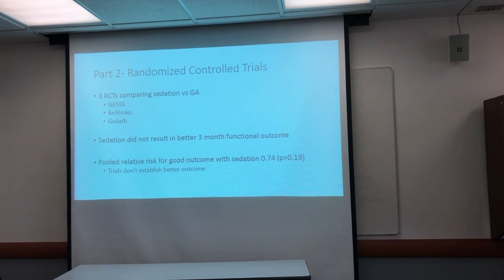So then they start going through these 3 randomized control trials that looked at sedation versus general. The first one is sedation versus intubation for endovascular stroke treatment, or SIESTA, then anesthesia for stroke, which is AnStroke, and then general or local anesthesia in intra-arterial therapy, or GOLIATH. And there was a lot of heterogeneity in these 3 trials in terms of good outcome, but none of them really showed that sedation was a more favorable form of anesthesia than general. And I'll show the chart on the next slide.